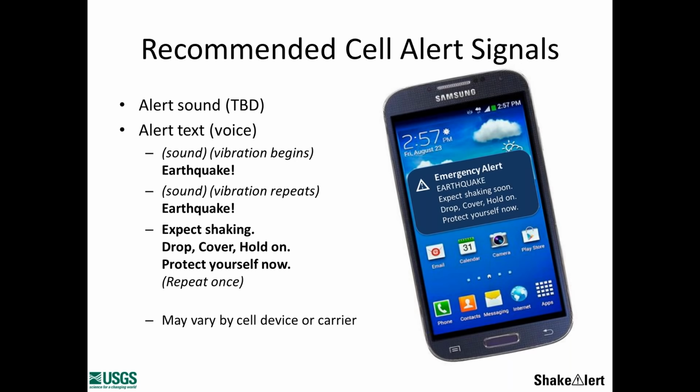The seismological community has a tendency to want to say lots of numerical things. You know, what's the magnitude? What's the expected MMI shaking level? When is it going to arrive? But the social science tells us, no, that's just confusing to people. Just say there's an earthquake, expect shaking, drop, cover, and hold on.